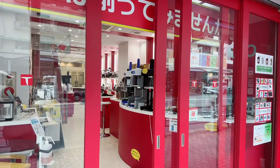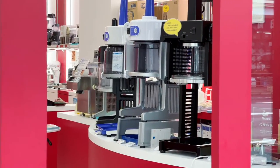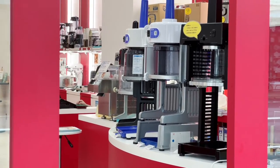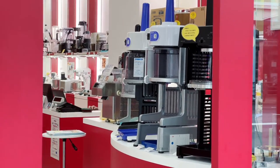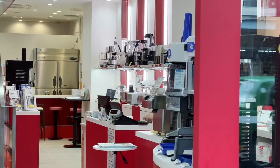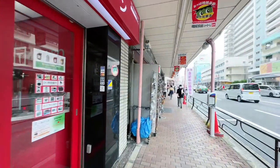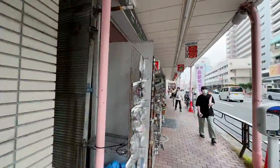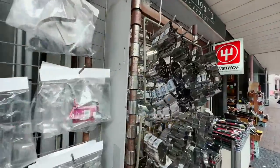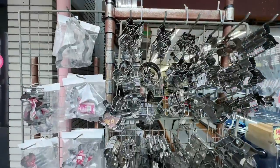Look at the professional kakigori makers. Look at that. You get a big block of ice and it shaves it. And they have professional blenders and things like that. Look at that. I think if you just want to have a nice kitchen at home, you'd come here to get some stuff. Look at these cookie cutouts. Oh, look at this smiley face cookie cutout. That is so awesome.